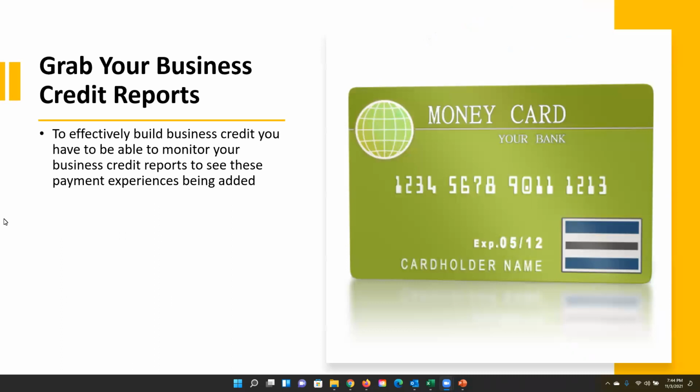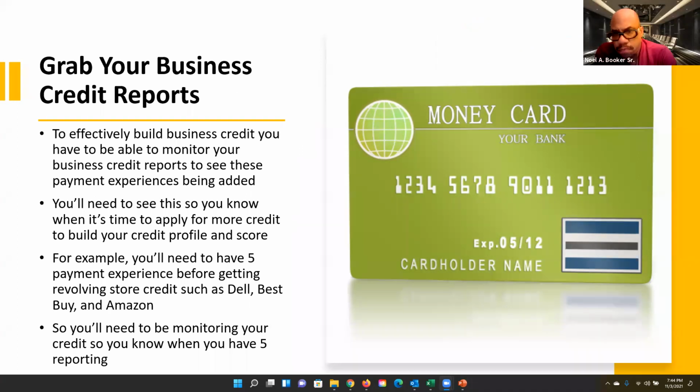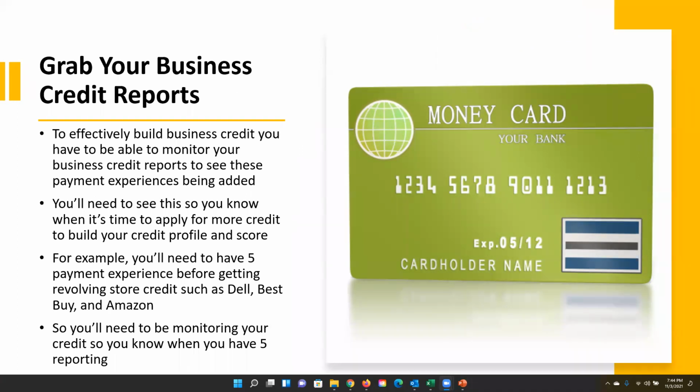Okay. I have a quick question. Go ahead. Regarding the trade lines, like you said, does it report every 30 days, like a consumer credit report? Most likely, yes. Okay, so it makes sense that if you use your business credit card, you want the full cycle to show you paying it back within that time so it can actually hit. Otherwise, it won't hit.